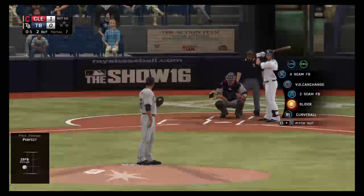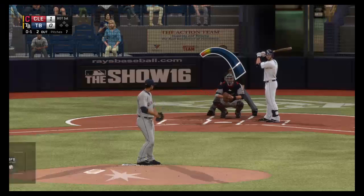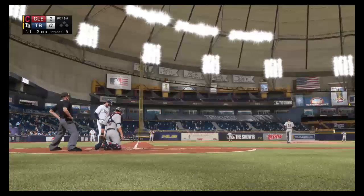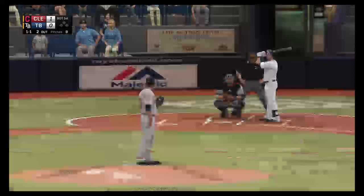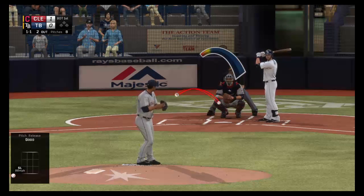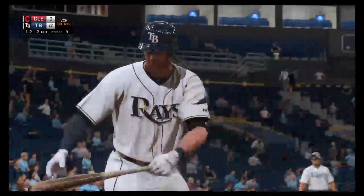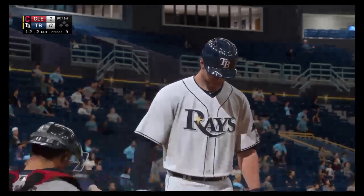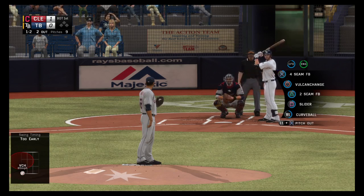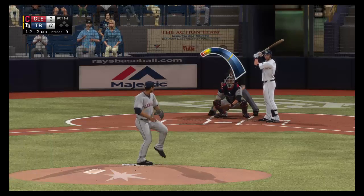2 out, nobody on. Good hard slider there, but it runs away. It's a ball and a strike. A ball and 2 strikes, the count now with the bases empty and 2 away. Pretty clear the plan is to keep everything away. And that's smart for most guys, but you've got to know your scouting report because this is a guy that can cover the outside part of the plate.